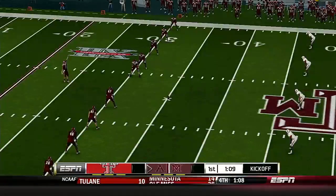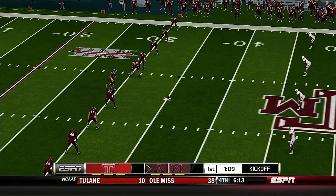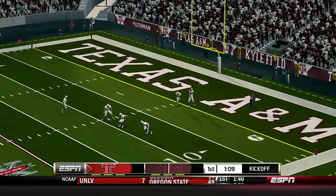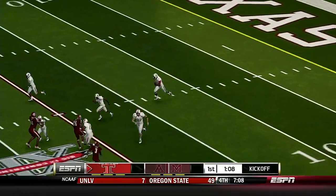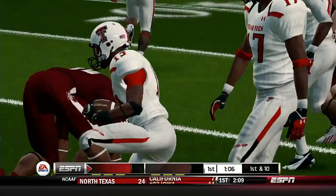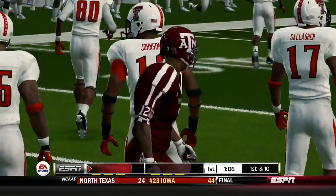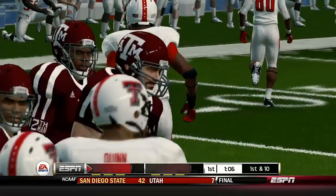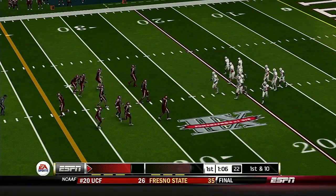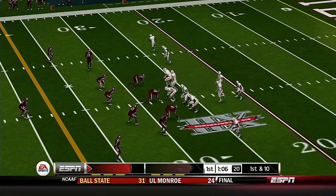Thanks, Reese. We're tied at 7 in this one. Looks like they're ready for the kick. He's to the 20. Tackle made at the 27-yard line. The quarterback is on his way back onto the field, and he led a great drive last time out.